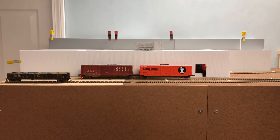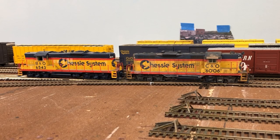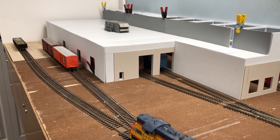This not-yet-finished scratch-built structure represents the GM Broening Highway Assembly Plant in Baltimore. General Motors had an assembly plant in Baltimore for over 60 years. The railroad switches the plant between shifts. All the empties are pulled at one time. This is referred to as the grand pull.